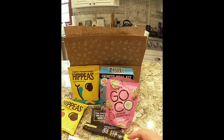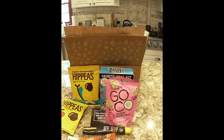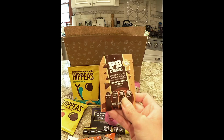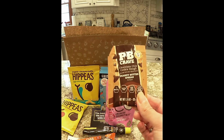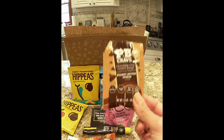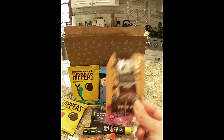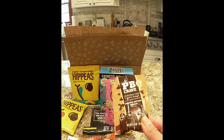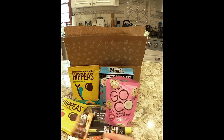And the hippies, $1.49 each. So now we're all caught up. So we have PB Crave chocolate chip cookie dough flavored peanut butter, sweetened with real honey and real ingredients. Enjoy the twisted taste sensations that give you more of the delicious flavors you crave without the stuff you don't. $1.10 per package.